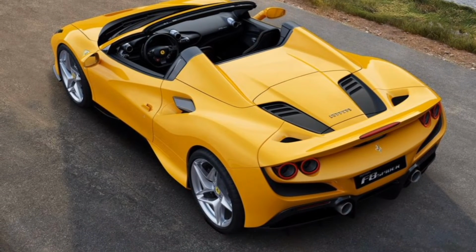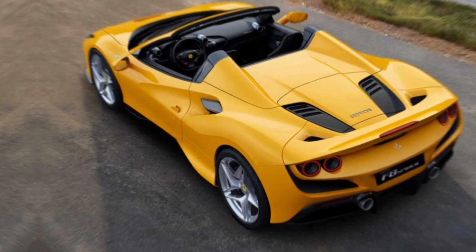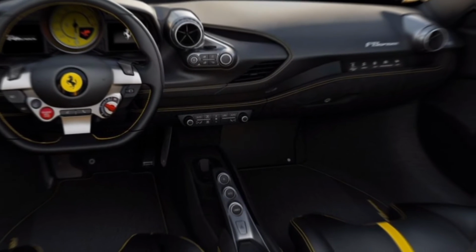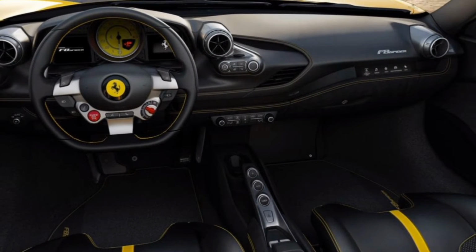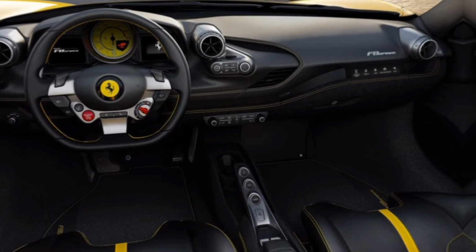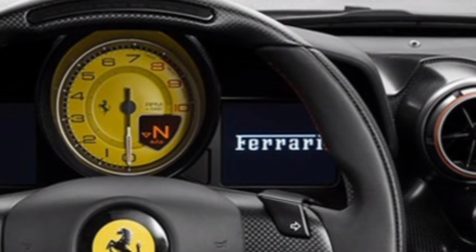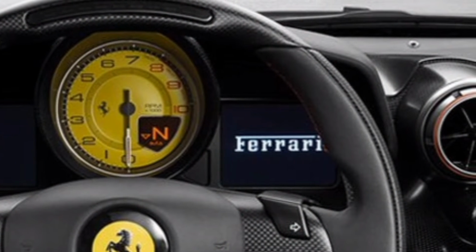The F8 Spider isn't all about old-school thrills. Ferrari has infused the interior with a healthy dose of modern tech. The driver gets a fully digital instrument cluster that can be customized to display a variety of information. There's also a large central touchscreen infotainment system that controls everything from climate to navigation.